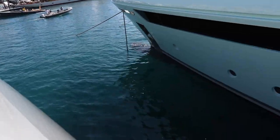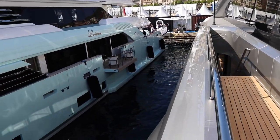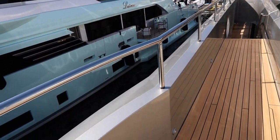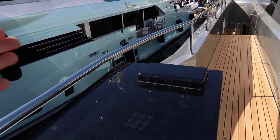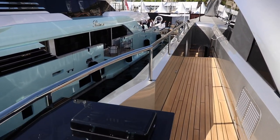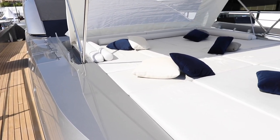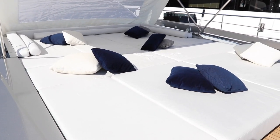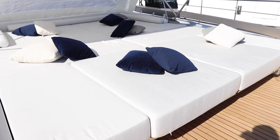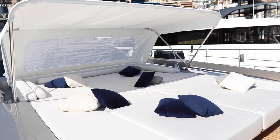So there's the bow, and then he's looking down here, and he can lean out. The bars come out like this to give him more space so he can actually lean out. And while he's docking the ship, the supermodel girlfriend of the yacht owner will be lying here with her friends, chilling out, taking in the sun. Nice little canopy there as well.